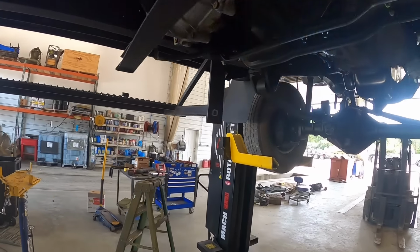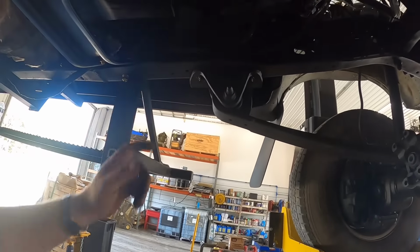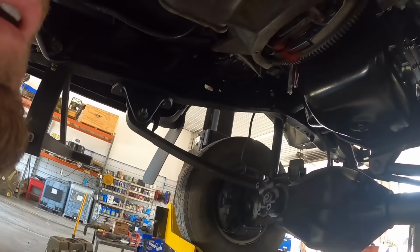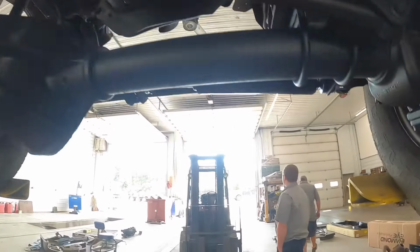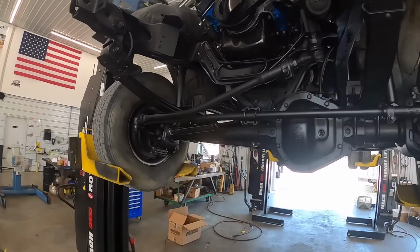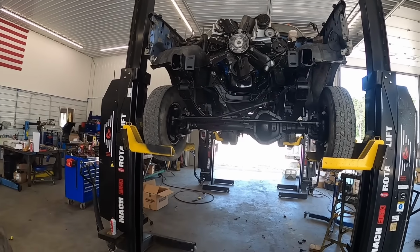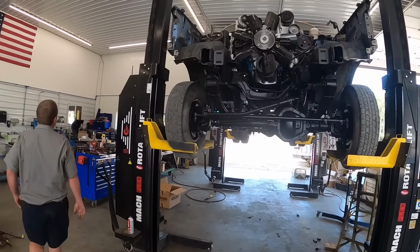All right, did a few more things under here. We got the wiring tied up. I think I got the reverse lights hooked up and the park switch. Kevin got a starter on there. What else did you do? Steering stabilizer. I think we're all done, ready to set her down, ain't we? You betcha. That's about a wrap on this.